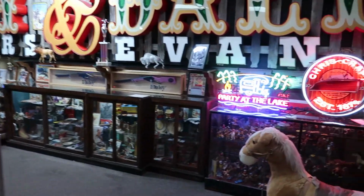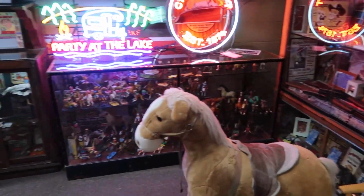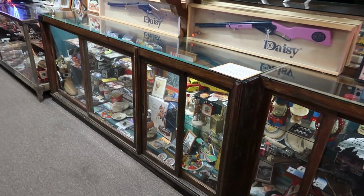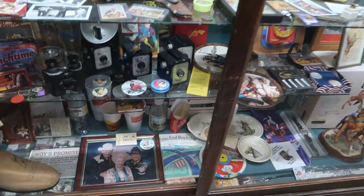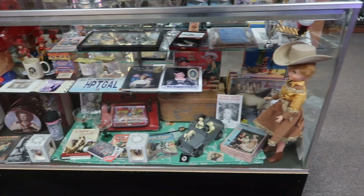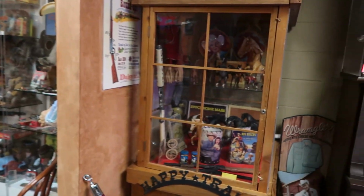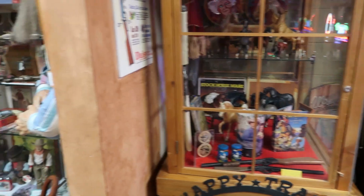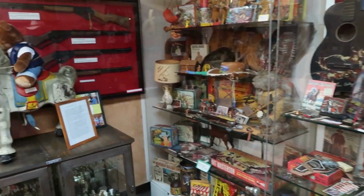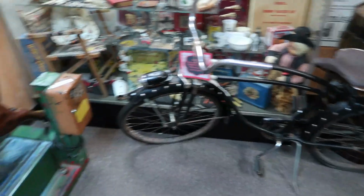And moving on into the first room on the right, we came into this area. A lot of Western type toys in here. Ooh, I like it. We got little cameras. I like cameras. A lot of Western type toys around here. Collectibles. Got the horses, cowboy stuff. As I said before, a lot of shotguns, BB guns. The bike.